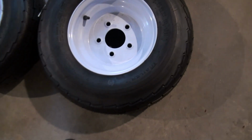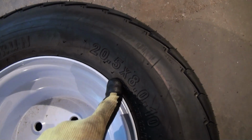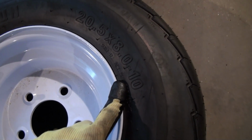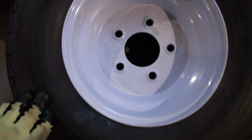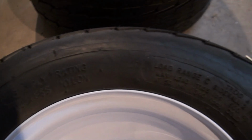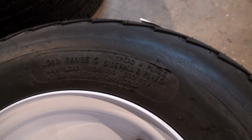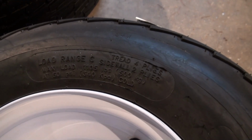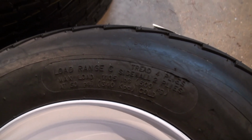All right, so a little bit of a closer look at these tires here. This is a Princess Auto tire, 20.5 by 8-10, 6-ply rating, tubeless nylon, load range C. Tread 4 plies, maximum load 1,105 pounds. 50 psi cold.